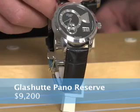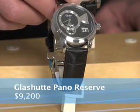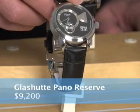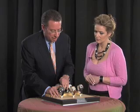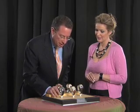This is a Glashütte Original, which is actually a power reserve. When you think of these watches, they're automatic movements which are self-wound, or wound by the motion of your wrist. What this has is a little indicator right there which tells you how much reserve power is left in the movement. Traditionally, if you wear a watch 8 hours a day, it'll stay wound for about 48 hours. So this will tell you how much power is left in the mainspring.